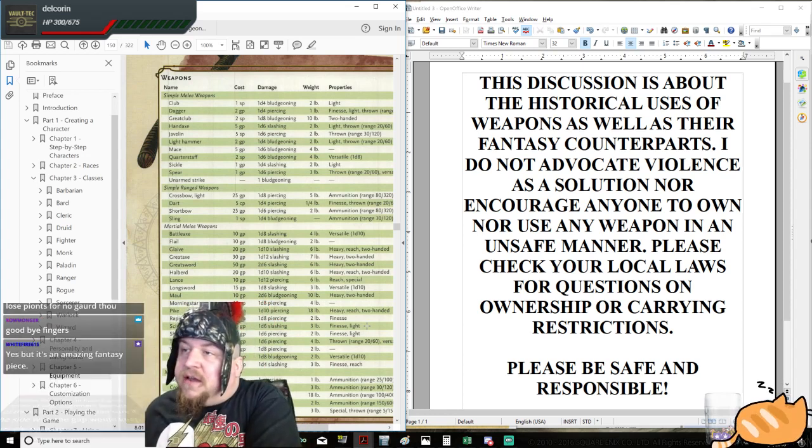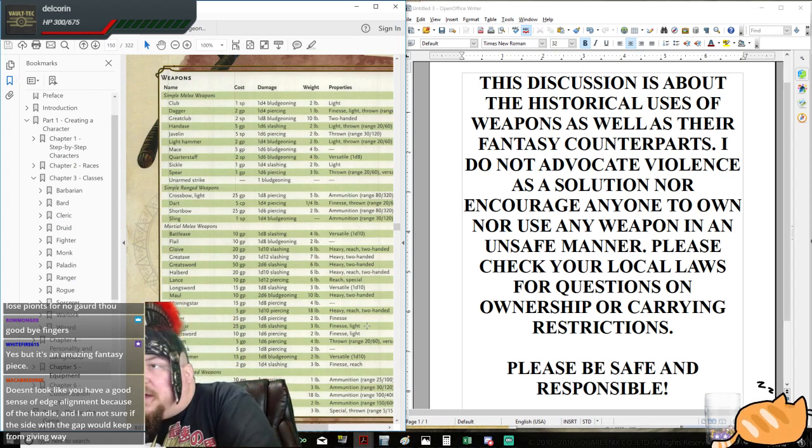Pretty sure it's a Daisho, katana and Tanto. It is Tanto, not Tenno.